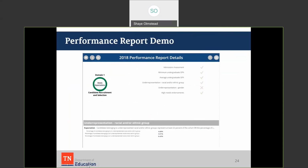So this is a detailed view of domain 1, candidate recruitment and selection. And you can see over to the right with the check marks and X's are the different metrics that we measure. And each metric, whether it be the admissions assessment or undergraduate GPA, comes with a threshold. And so you can see down there at the bottom in this screenshot, I chose that 4th metric that says underrepresentation for racial and ethnic subgroups. The expectation that we have is that at least 22% of an incoming cohort at any given EPP falls within an underrepresented racial or ethnic subgroup, and then it gets cut off there, but it's supposed to say, or they show growth, so that they have grown year over year in the percent of candidates that make up their cohort that are from an underrepresented racial or ethnic subgroup.